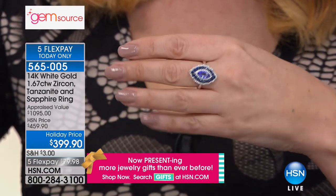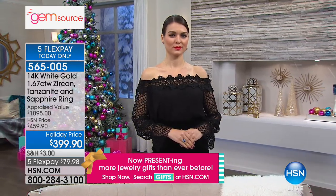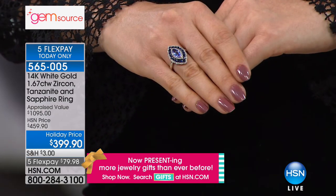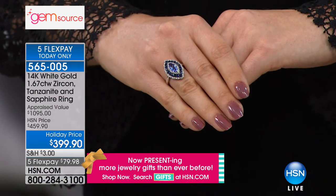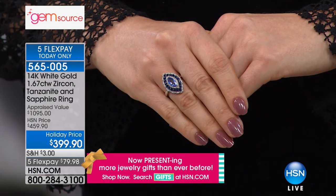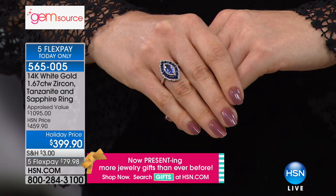So the marquee is a 10x5mm tanzanite. Wow. And then you've got genuine sapphires over a half a carat, and then rounded out with those beautiful zircons. The appraisal value is $1,095 on your screen. You can see it. Our HSN price on sale today is only $399.